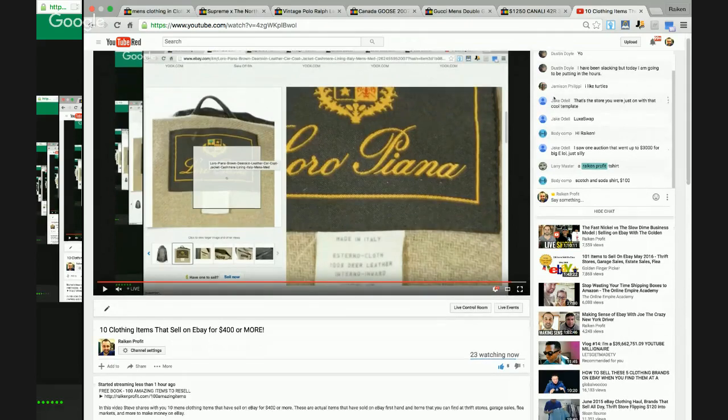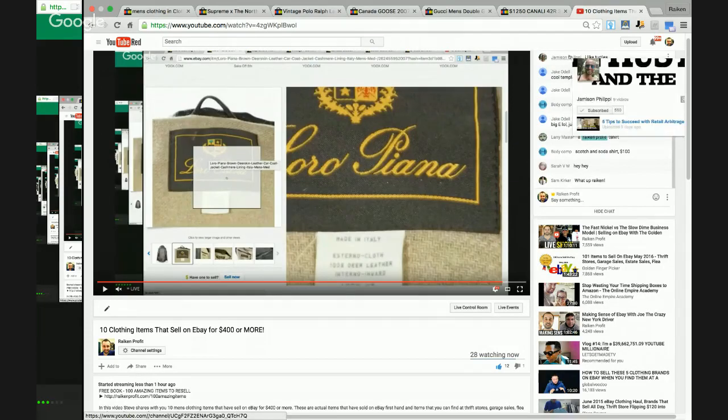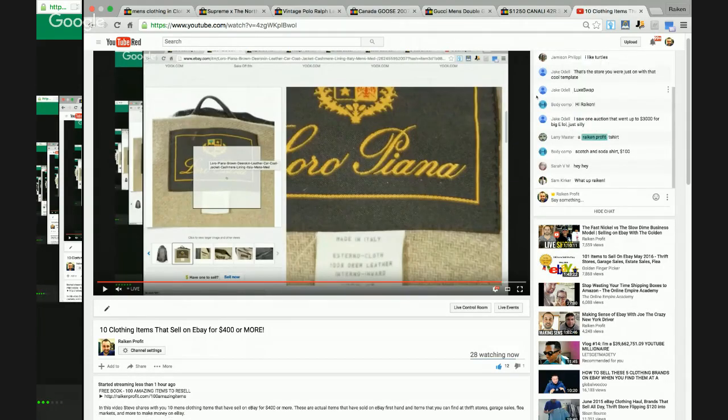So, Larry Master, a Raiken Profit t-shirt. I don't think I have any t-shirts out there unless somebody has created a store in merch around my brand. A Scotch and Soda shirt, $100. If people are listening now and seeing that comment, some people are probably thinking, oh, he's being a goofball, that's not a real brand. Oh, it is a real brand, and it can bring you in some big buckaroos.